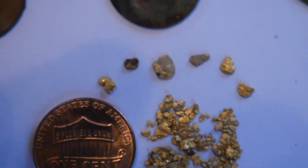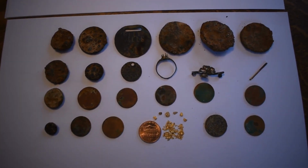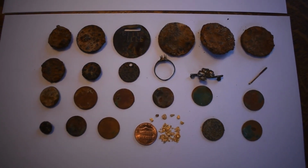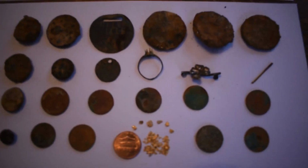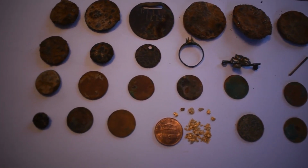It's going to take some time to get all this stuff cleaned up, but I'll show you what that looks like here. So this is the rest of the stuff I found. I don't know if some of these are knockouts out of electrical boxes or if they're old coins that are just corroded horribly. I got one ring there, I think it's plated. A nice little silver brooch. That's pretty good. I got a piece of like wire or something that's got gold on it. And a few other coins.